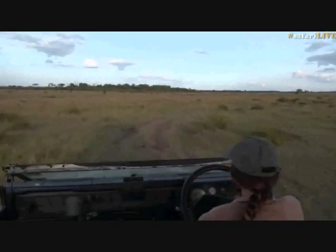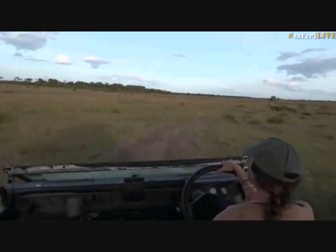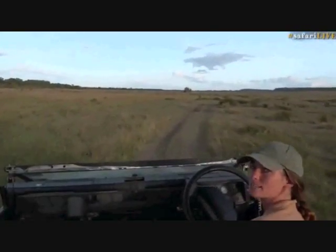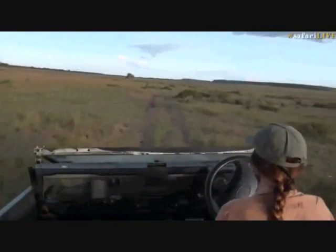Okay, while we zoom around, let's send you over to Tristan, who is making his way to one of the more beautiful spots in the Sabi Sand.